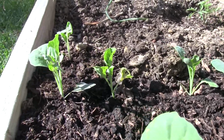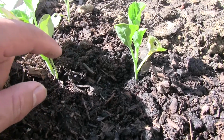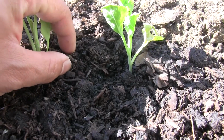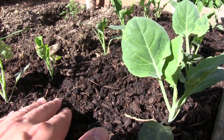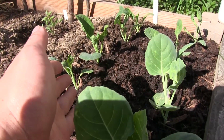Caught you, pal. Trying to make a quick getaway. It'll make a good breakfast for our friend in the garage. They've since been given more nitrogen in the compost, so in a few days they should look a lot better.